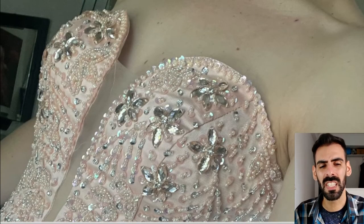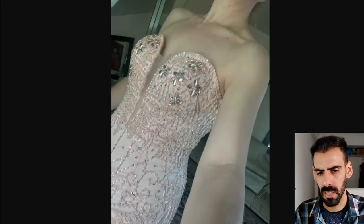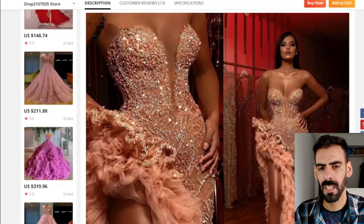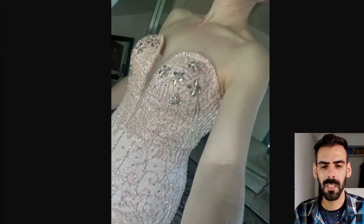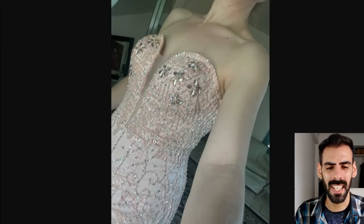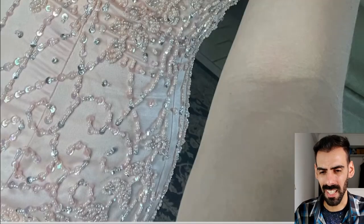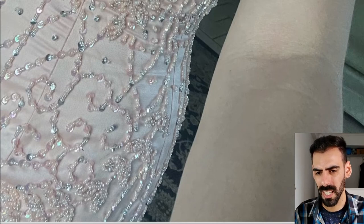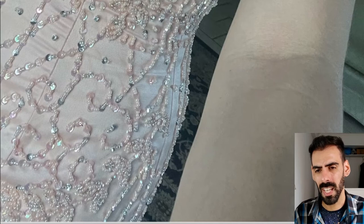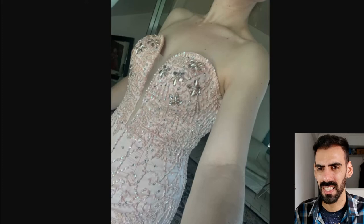Listen, I like it. I think this photo is cute to show the details. This looks so delicate, and then this looks not as delicate. It looks good, but it looks a little chunky, a little childish with all these beadings and then some sequins underneath. I don't know what that is about. I don't know why they did it.